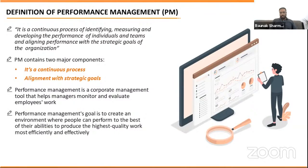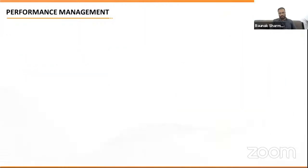Performance management's goal is to create an environment where people can perform to the best of their abilities to produce the highest quality work most efficiently and effectively. There's this term called deep work. Deep work means when you are engaged in a particular activity, your cognitive performance increases if you are constantly engaged. To increase this cognitive performance, you need to engage them in deep work. And that is what is expected from the employees.